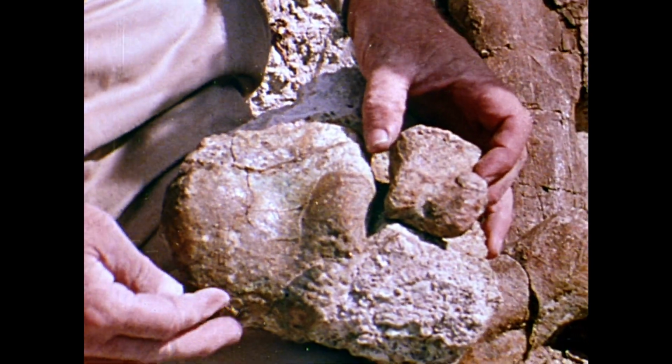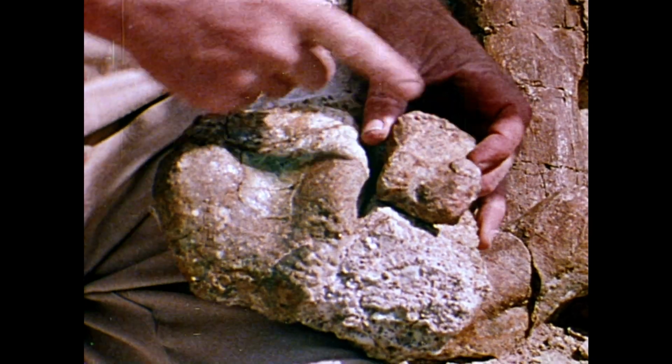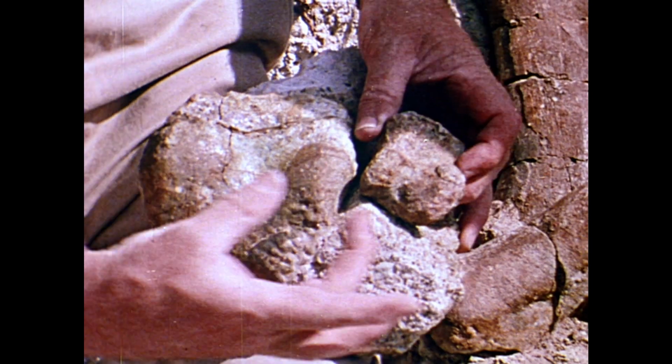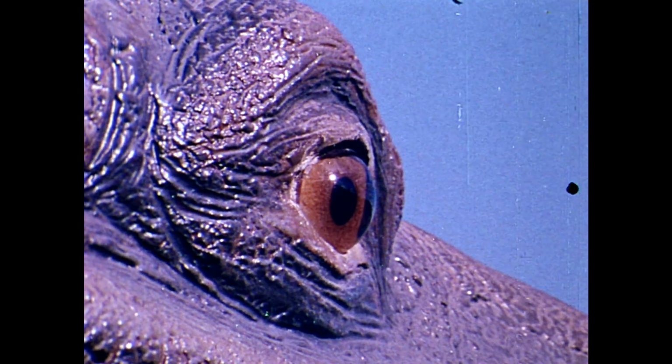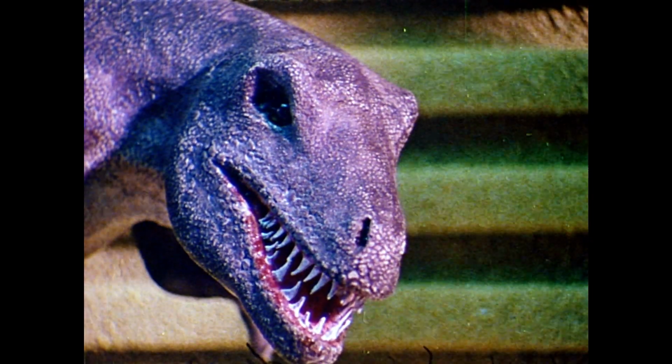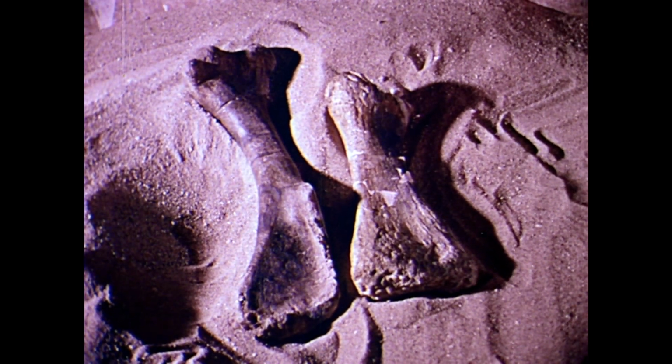These are out of the foot of a herbivore. This is a medium-sized herbivore. This one is a very large one. These two bumps here correspond with those two bumps there. How does he know that bone comes from a herbivore or plant eater instead of a carnivore? There are many clues. Take these two bones. The one on the right is a plant eater. The one on the left is a meat eater.